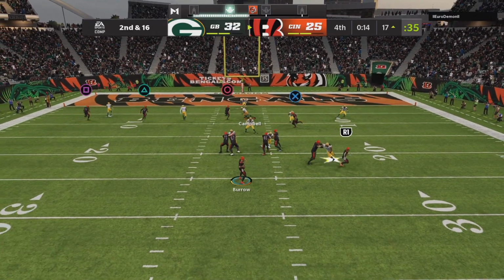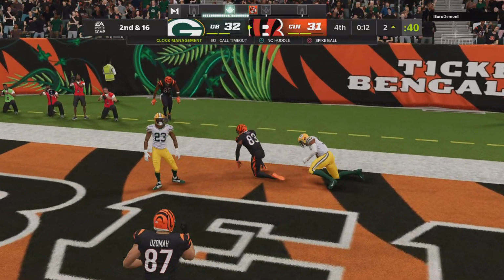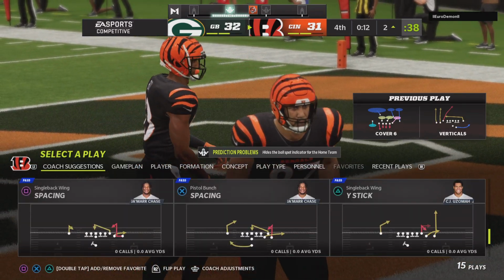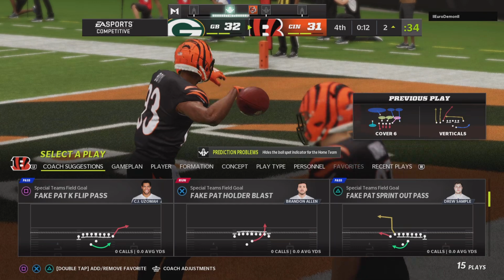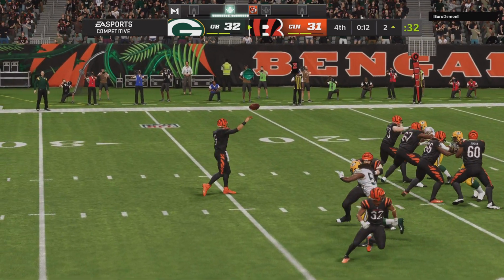To throw, Burrow. And this ball is caught. It's a touchdown. And now in the final seconds, they're a PAT away from likely getting this thing to overtime. Obviously, the excitement level here is almost a fever pitch.